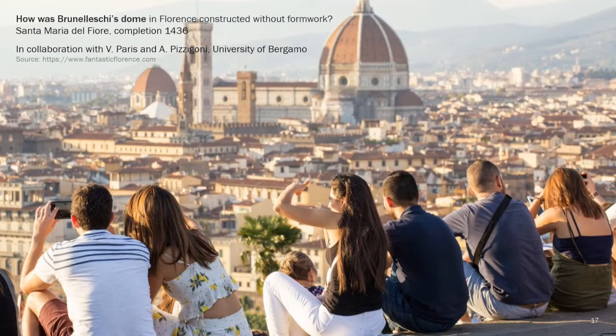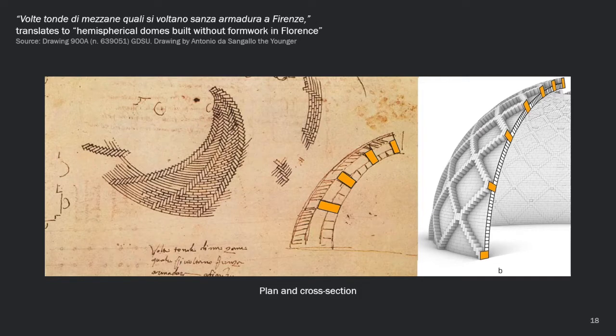The masonry had to support itself during construction. This is another incredible feat in today's terms, where 60% of the shell cost goes into the formwork and shoring. Unfortunately, we have no detailed records of how Brunelleschi constructed this masonry dome. What we can observe from these drawings is that Brunelleschi laid the bricks in a herringbone pattern which spiraled to the top of the dome.